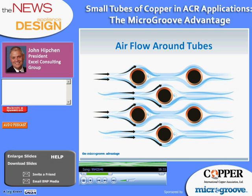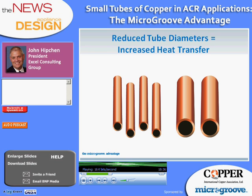Now let's discuss the geometry related to a reduction of the tube diameter, and while we do that, keep in mind the fluid dynamics that we just looked at and the advantages of microgrooves. When we compare tubes of different diameters, the first thing we might notice is that it will take several smaller diameter tubes to equal the surface area of a larger diameter tube. And at first glance, we might think this is a disadvantage, but we actually have some important benefits here. A big one being an increase in the surface area to volume ratio, and that equates to more heat transfer.